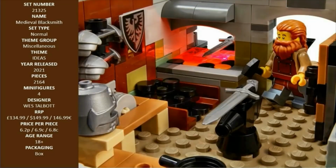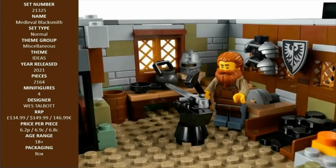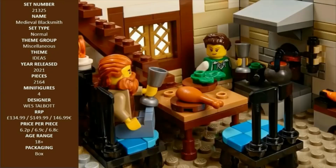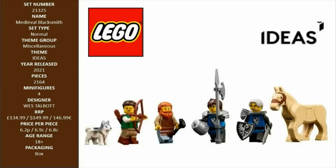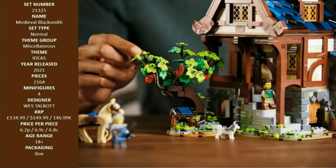Other features include a glowing forge with a LEGO light brick, plus a garden with buildable models of an apple tree and a well. Minifigures and more. There are four minifigures to bring the scene to life, a blacksmith, archer, and two Black Falcon knights with four swords, three shields and a halberd, plus a poseable horse figure with a buildable cart and dog and tree frog figures.